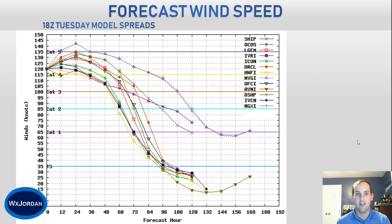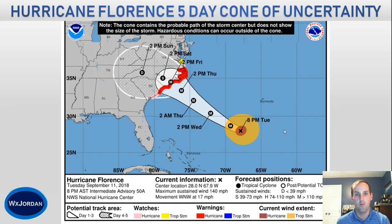And then as we look at the forecast wind speeds, we do see some strengthening over the next 12 to 24 hours before some general weakening as it begins to move a little bit closer to land. The water temperature is not quite as warm, and the depth of that warm water is not quite as great. There may be a little bit more wind shear and also some interactions with the land. That will all kind of weaken Florence a little bit, but that's still a very strong Category 4 hurricane. Notice those winds anywhere from 130 to 140 miles per hour. So this is still a storm that does not need to be messed with.